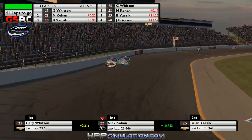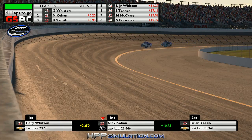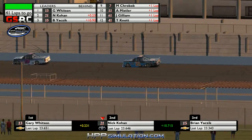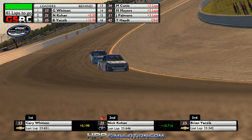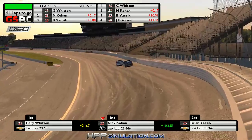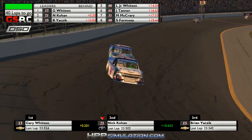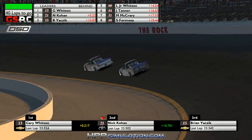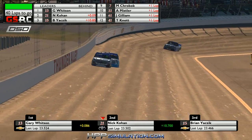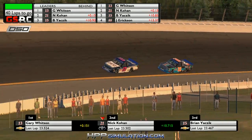But I tell you what, if there's 2 drivers on the racetrack that have been really keeping tabs with each other all race long, it's these 2 drivers right here, Gary Whitson and Nick Cohan. And Gary Whitson needs to win to advance into the pursuit. Whereas Nick Cohan, well, in a way, he needs to as well, because if Gary Whitson wins here, that means Krobach, Whitson, and Ericsson were getting on wins, but Cohan would not be the top driver in on points. Brian Jarzik is ahead of him in points.